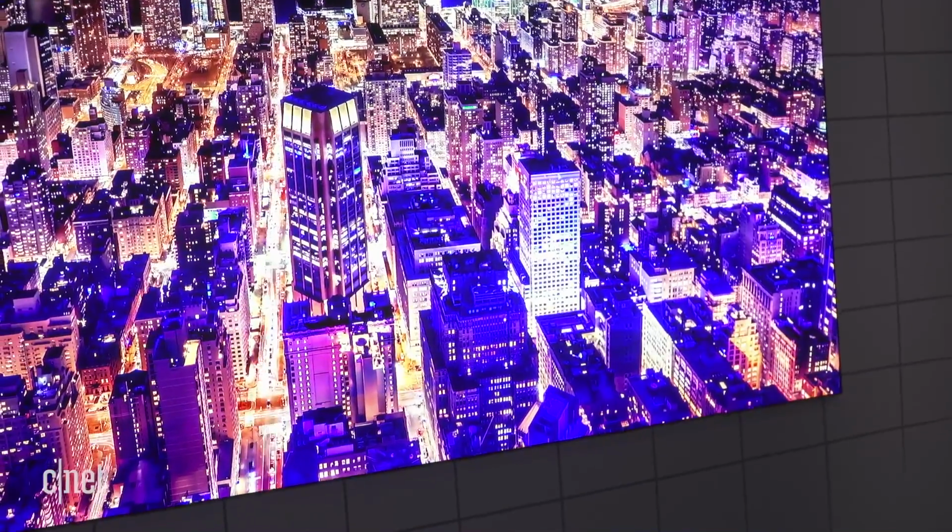Anyway, I'm David Katzmeyer. This has been a quick look at micro LED, the latest version, 292 inches and a little bit smaller at CES 2020.